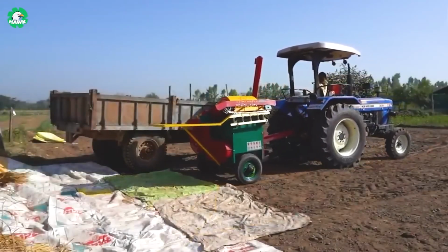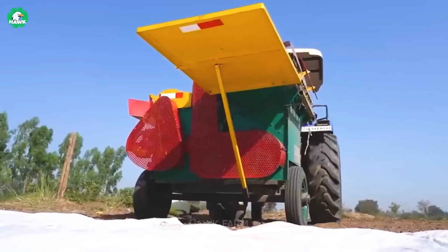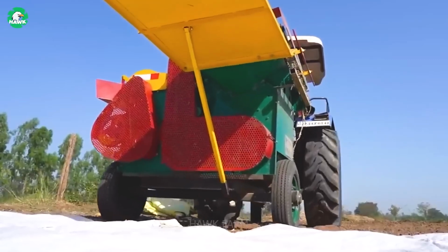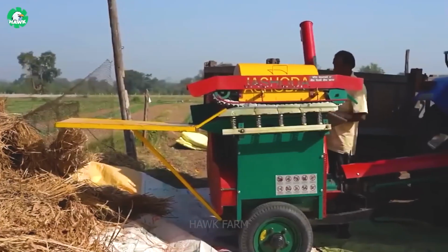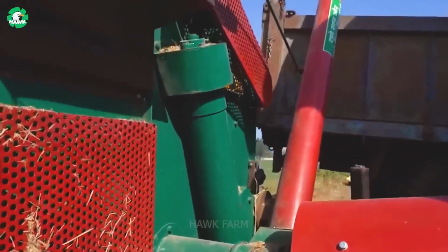Looking for an efficient option for rice harvesting? Try using the Jashoda JT19 rice thresher. What's special about this machine is that it offers a unique and utterly different harvesting experience compared to traditional rice threshers.